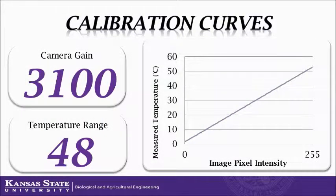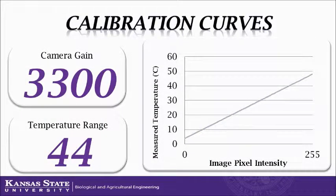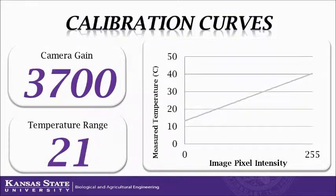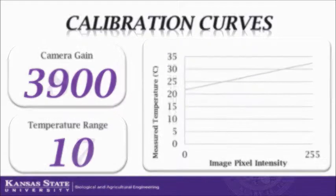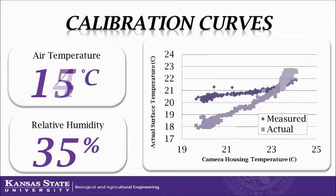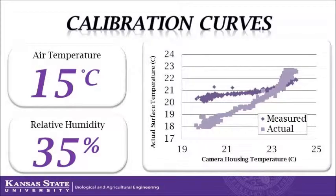These tests proved very positive, but further testing was needed to take into account variables like humidity and air temperature that could skew this relationship. By controlling the air temperature, we could change the temperature of the camera to observe the extent temperature influences the measurement accuracy, as shown in the graph on the right, where the dark purple is the measured temperature and the light purple is the actual temperature of the surface.